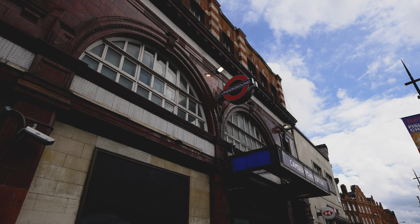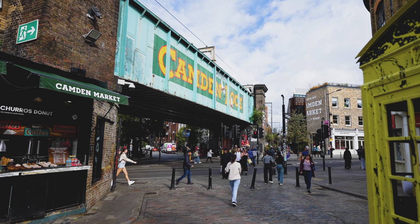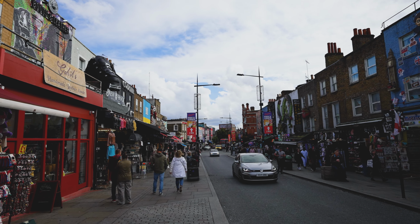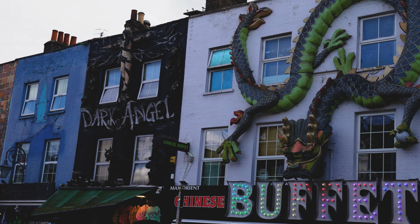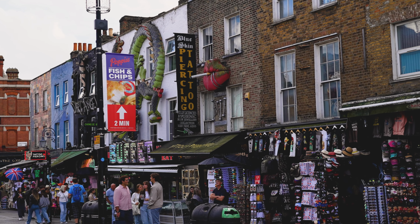If you're headed to Camden by tube, then the first place you'll reach is Camden Tube Station. From here, you'll walk down the street all the way to get to the market and the lock. And it's also on this street where you'll find lots of the typical souvenir shops. To be honest, they're all quite generic for the most part. And so if you're looking for a souvenir, I would wait until you get to the market.